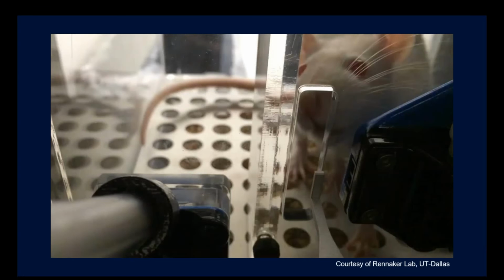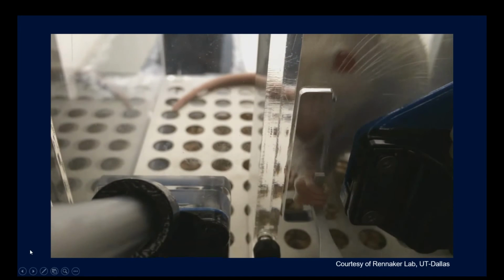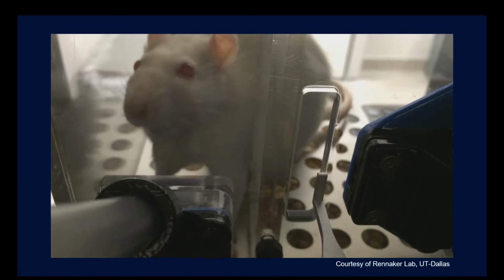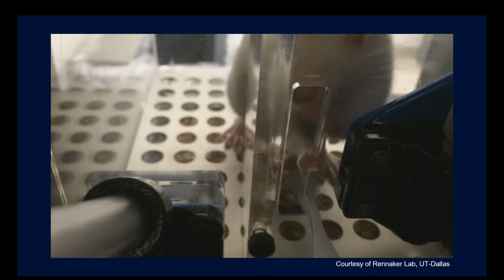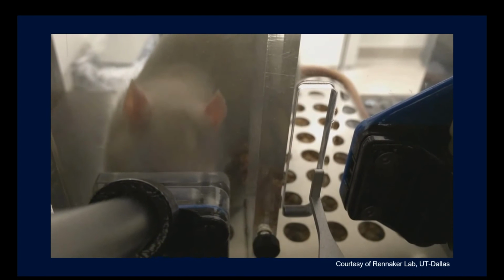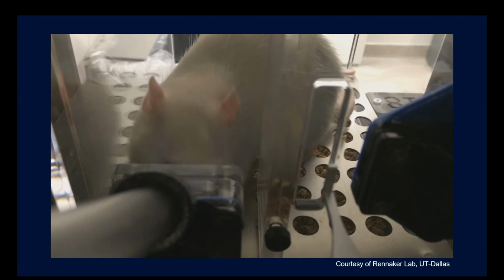Of course, a video is usually the best way to show behavior. So here, we're going to see a trained rat doing the isometric pull behavior. This is courtesy of the Renneker lab here at UT Dallas. You can see the rat reaching through the slot, grasping the handle, and pulling. And then they go over to get the food pellet. You notice that we use a partition to force right paw behavior for this particular animal, and the partition also forces the animal to go around to get the food pellet, and that causes them to reset their stance when they come back to do another reach.